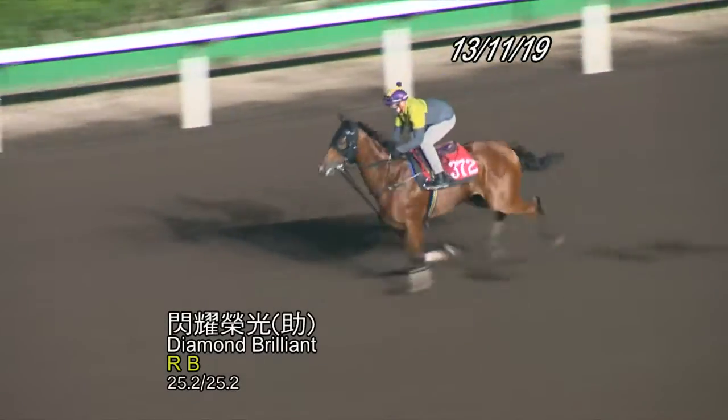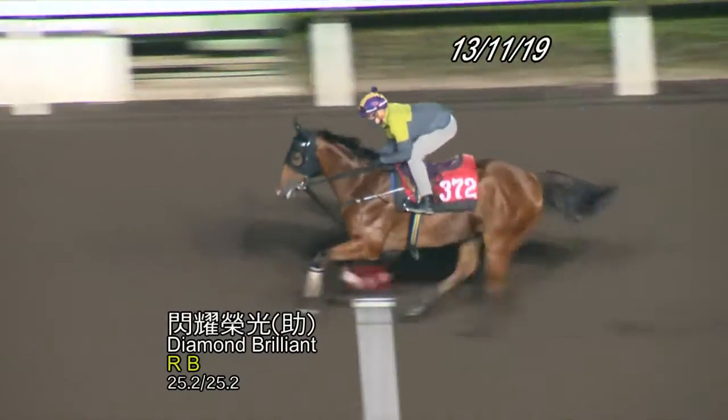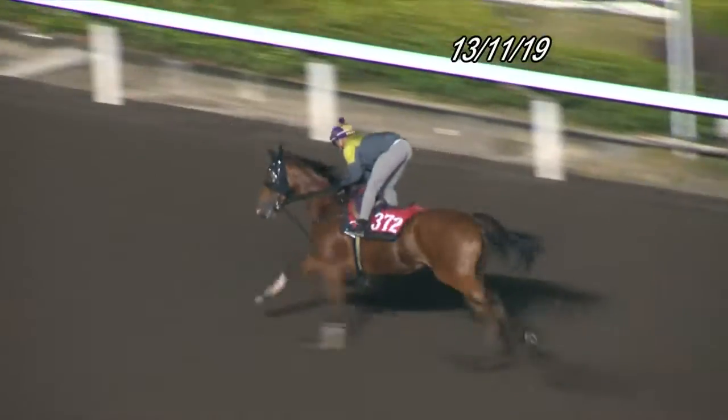And Diamond Brilliant, now he's been placed fresh up before, and he comes into this race fresh this season, but his work's been good leading into it. So I've liked the way he's looked in the mornings, Diamond Brilliant. Yeah, he's a lovely big horse, Diamond Brilliant. We'll have a look at him in action in a moment.